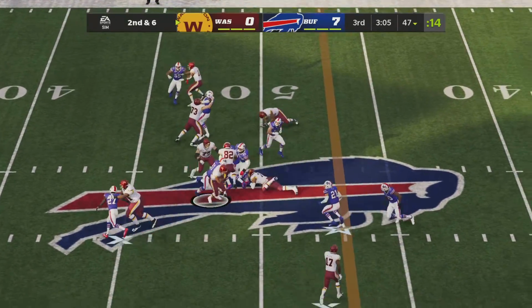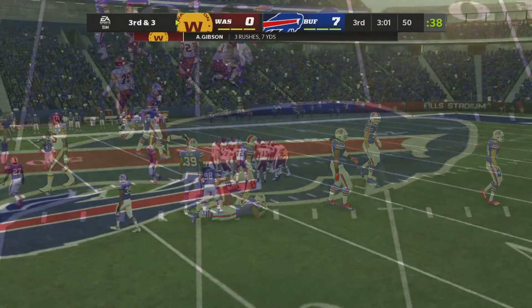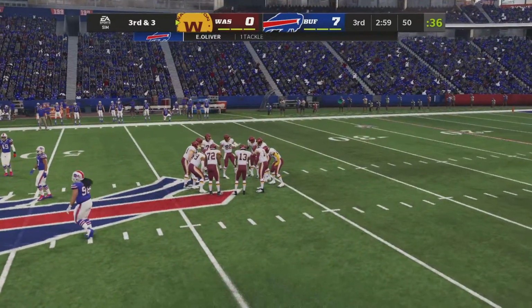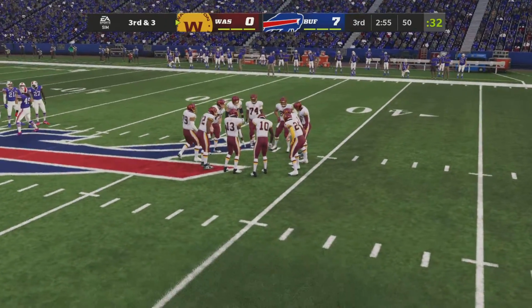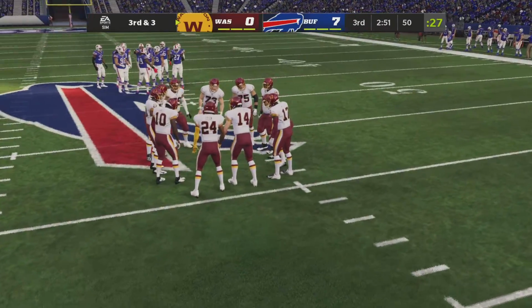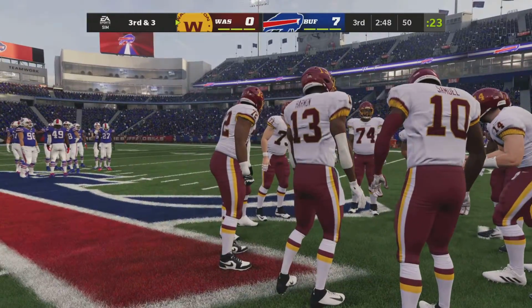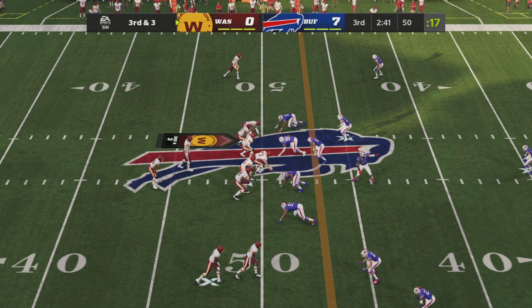On 2nd down, here's Gibson again. He'll get 3 up to midfield. Well, they're hoping that the 2nd half is better for him than the first half. They've got to find a way to get him going. He's a big part of their offense. An extra defensive back here for the Bills on 3rd down.